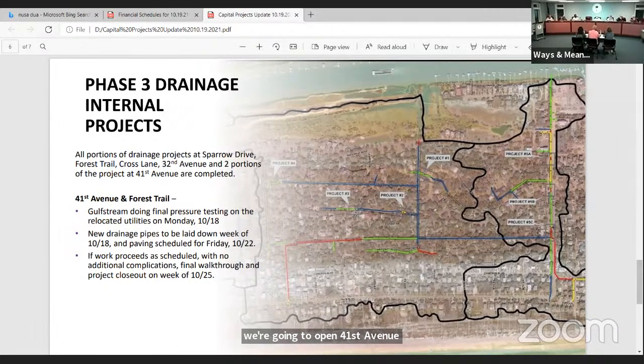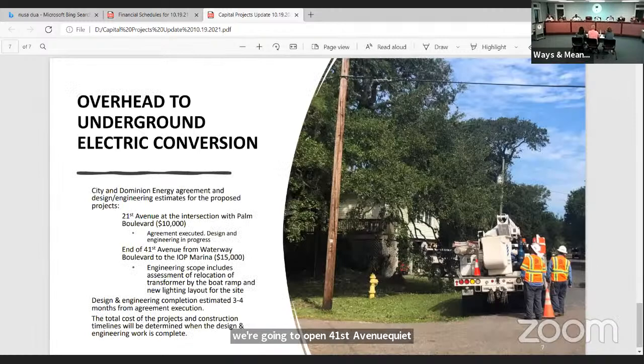It's been quiet. All right, overhead and underground electric conversion, no new updates since we executed the design and engineering estimate. They did reach out to the city recently, the Dominion Energy team, asking some questions about the drainage system on 21st Avenue for them to consider into their design. But they're continuing to work, and we executed the agreement mid-August. So 3 to 4 months before we have a full design and engineered plans for the 21st Avenue portion. And with that, so ends my report.